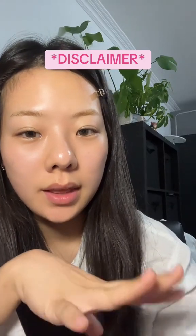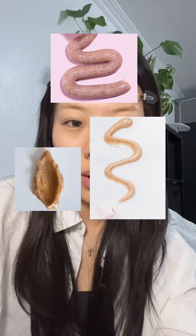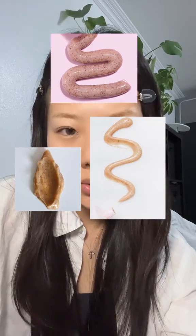First, let me just show you guys a texture comparison of that scrub that I mentioned earlier and this cleanser. This is a disclaimer that this is not shade to the other brand. If it works, it works. You just gotta find what's best for your skin. This is the previously mentioned scrub. You can see a lot of the walnut granules, and the consistency itself is very thick.